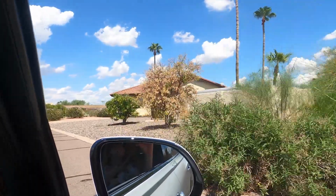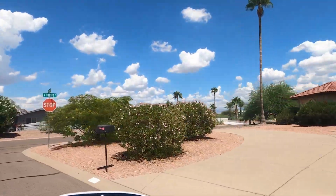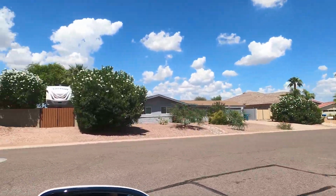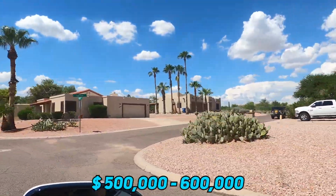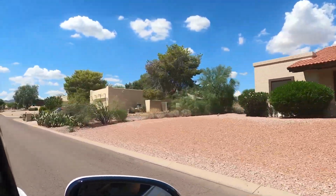So these homes in here, like I said, most of them are going to be your single level homes, probably priced right now, mid 2022, most of these homes are going to be maybe $500,000, $600,000, $700,000. So again, I don't know if you can see, but most of them, everything is up and down a hill.